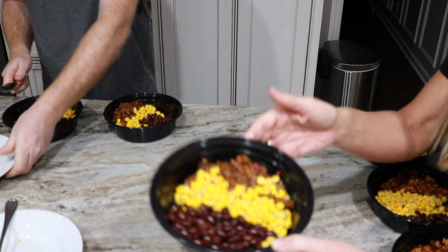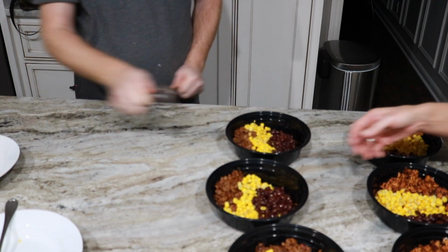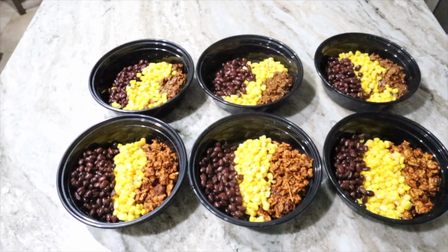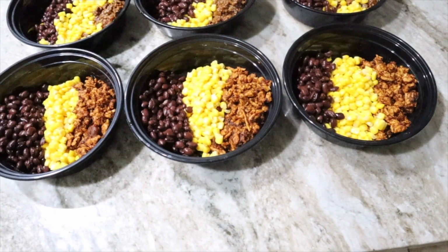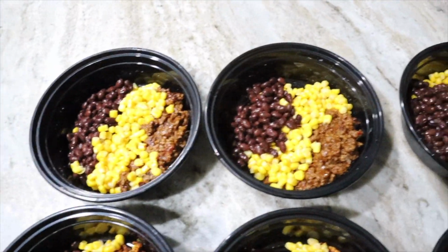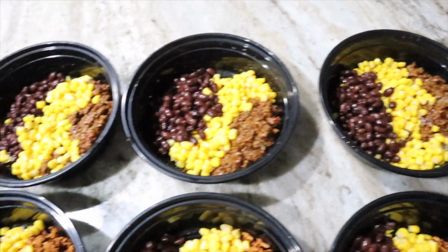Presentation, nice. All right, here are the completed taco bowls. Mine are the three in the front with the ground turkey, and then here are Charlie's with the ground beef.